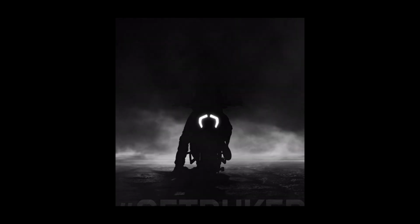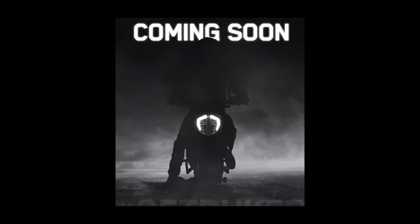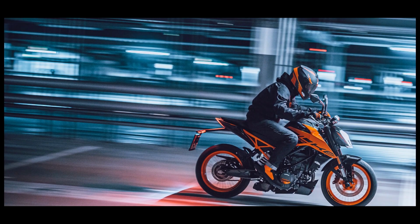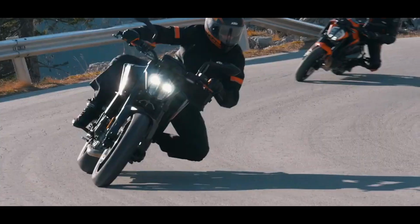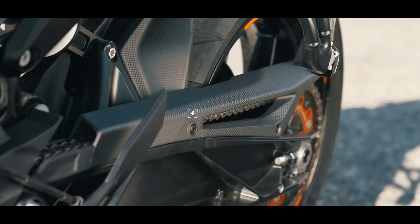unchanged. The 2023 KTM 200 Duke's feature list will comprise LED illumination and an LCD display that houses all the necessary readouts like the speedometer, odometer, trip meter, tachometer, fuel level indicator, and gear position indicator.